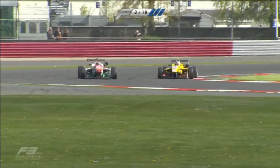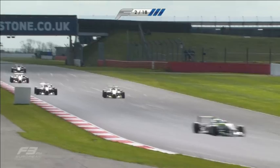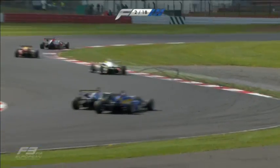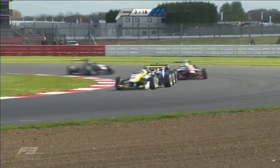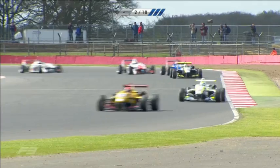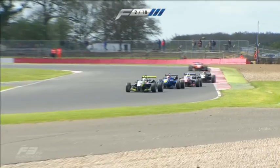So all the best battles really have been in that midfield, haven't they? Lots going on here. Now, this is a little bit further up the road. Oh, back to this battle now with Meisner again being forced out wide as he tries to get back ahead of Menezes, but Menezes holds him. And then Jake Dennis, look, has been able to catch them all up. So Jake Dennis might be ready to pounce any moment soon and maybe get another place.